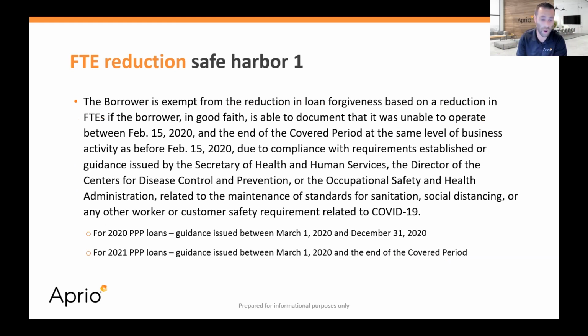FTE safe harbor number one. Also something that many of you may see if you're looking at utilizing the EZ loan forgiveness application. Exactly the same verbiage. Noting that to use the EZ loan forgiveness application, this is one of a two-part criteria. So you'll see the same language, it applies the same way. It may get you to the EZ loan forgiveness application, or may just get out of the fact that any changes in your workforce impact forgiveness at all.